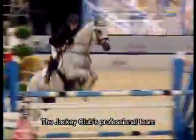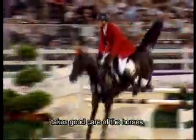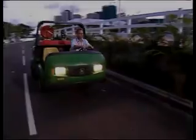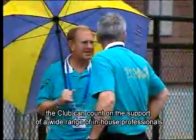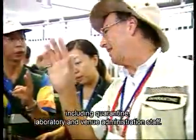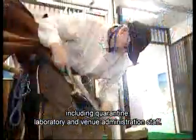The Jockey Club's professional team takes good care of the horses so that they can undergo training and participate in the event safely in the extremely hot weather. Apart from vets, the club can count on the support of a wide range of in-house professionals to take good care of the horses, including quarantine, laboratory, and venue administration staff.